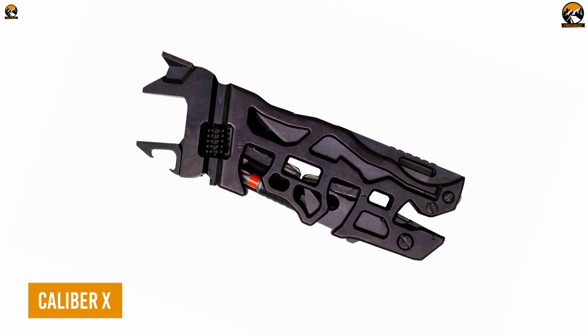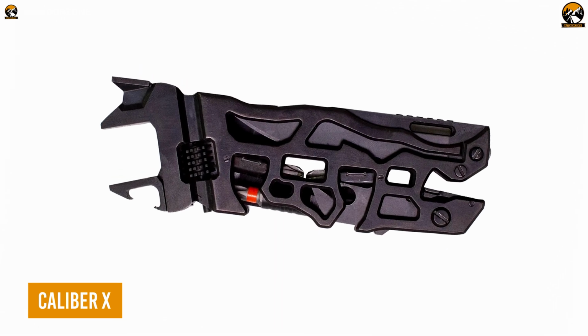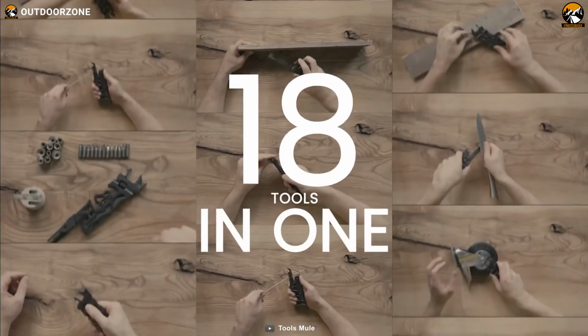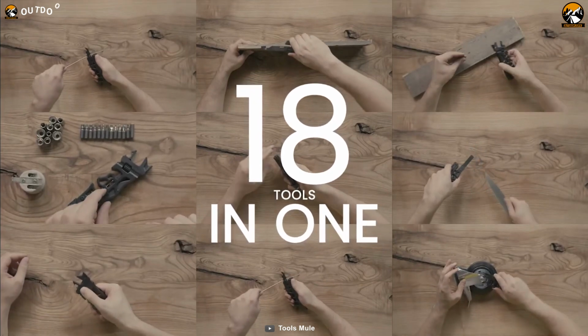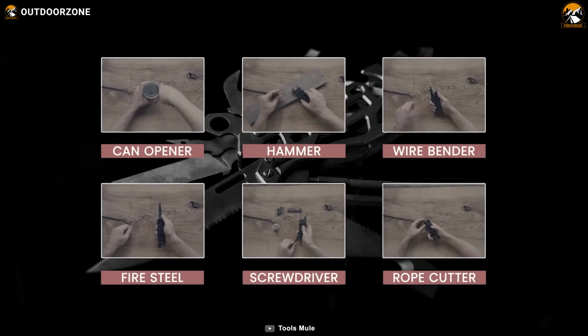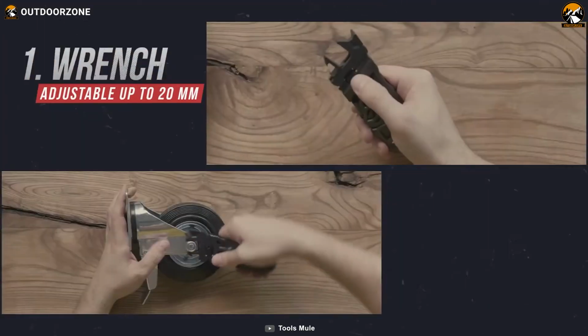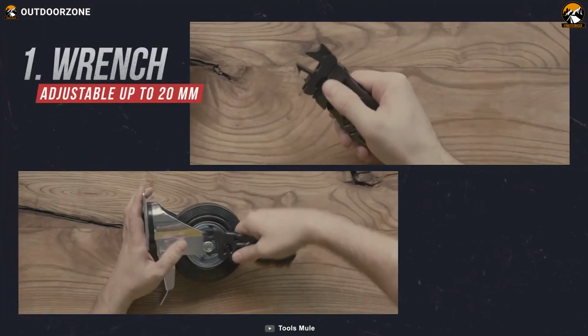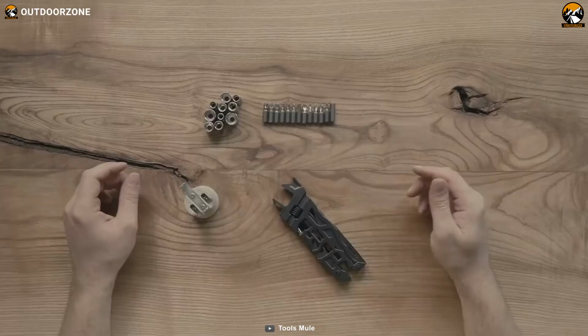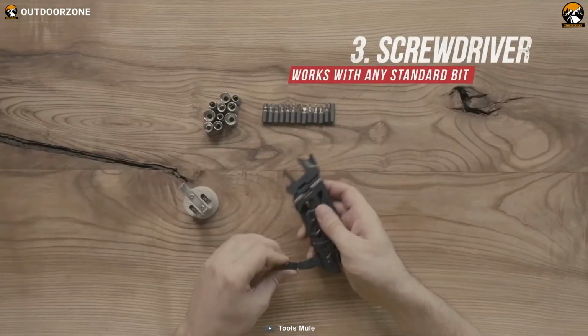Finally, here we have this Caliber X, which isn't really that much of a luxury, but more of a practical need. This innovative multi-tool from Tool Mule features more than 18 different tools, making it a damn versatile and practical one to carry in your pocket. But we gotta say that the design and matte black finish don't only make it look luxurious, but adds a bit more tactical vibe. So stop filling that pocket with multiple tools and carry Caliber X instead.